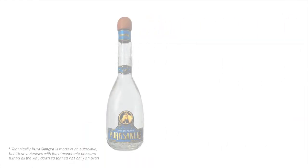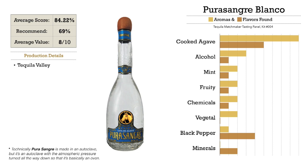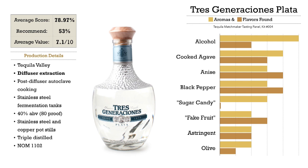Okay, so what makes these products different, and is there a way to identify a diffuser-made product? Well, let's see if we can find out. People found a good amount of cooked agave, some alcohol, mint, and fruit in Pura Sangre's aroma and flavor. Tres Generaciones' most dominant aroma was alcohol, followed by cooked agave, anise, and black pepper. But also there was this mention of sugar candy and fake fruit that did not appear in any of the non-diffuser products.